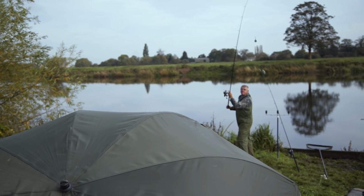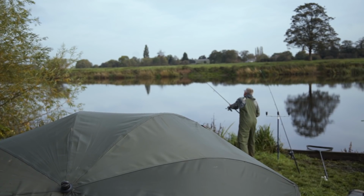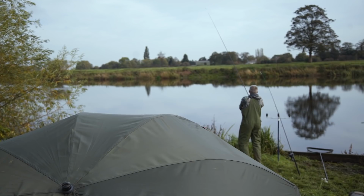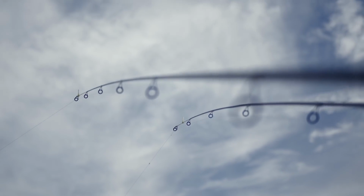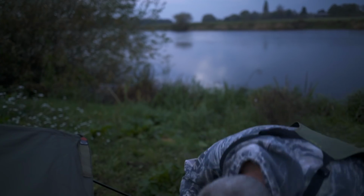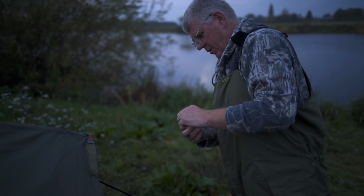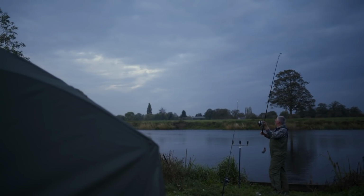The Trent has been pretty kind to me over the years, and the area I'm fishing, I can't recall blanking, so I'm really looking forward to getting in amongst these barbel. And let's hope, beyond all hope, we get a double. The witching hour is arriving, it's getting dark, and the next couple of hours will be the hours that we will catch, I'm sure. PVA bags are ready.